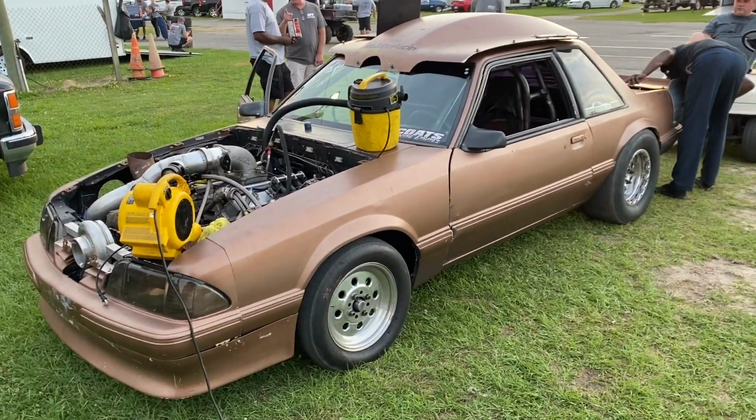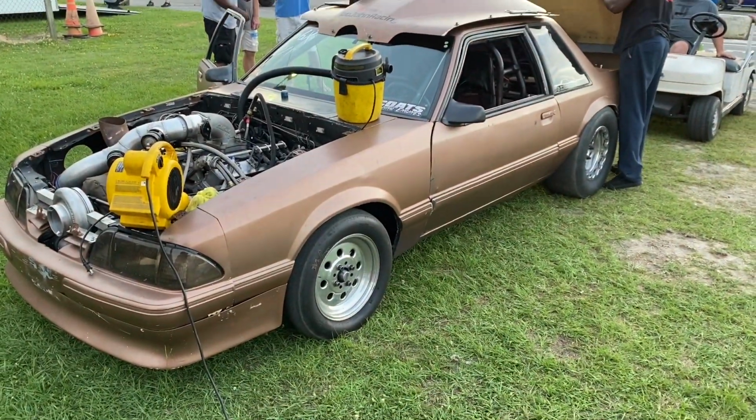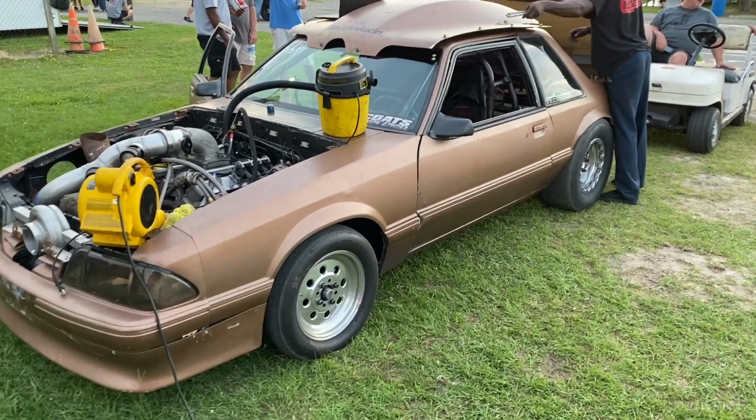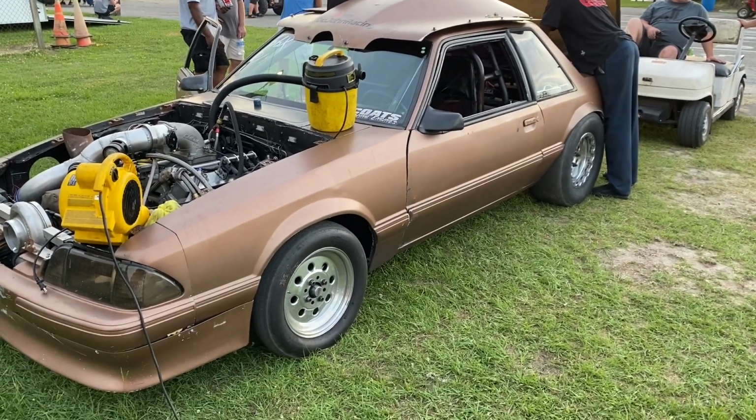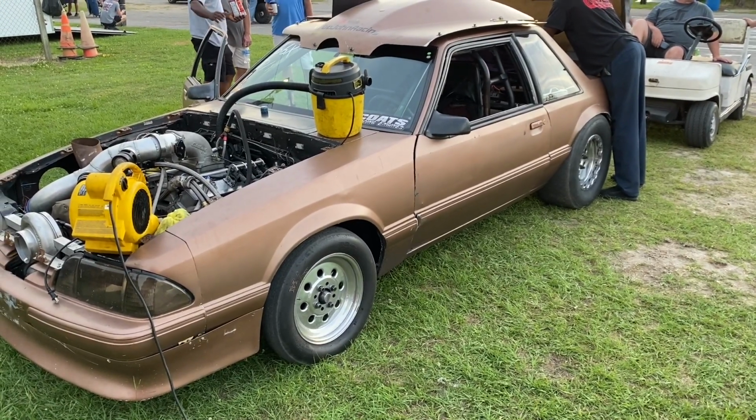So the cars that are left, we got 5 cars left. Dale, I drew him. So he's turbo car. He just laid down a lick. He made a really fast pass. So we're going to, that tune-up that I've got has got to work. We just got to make the front end stay down.